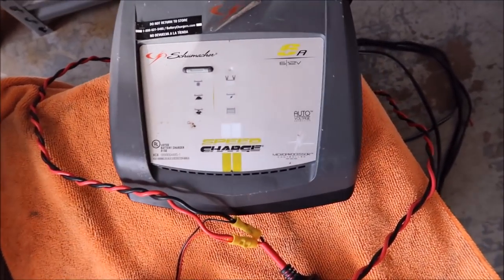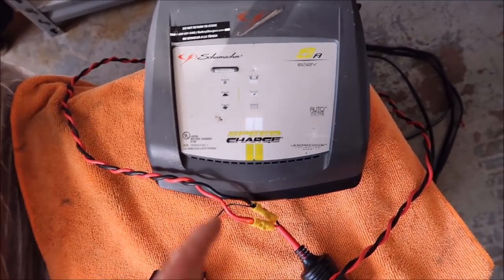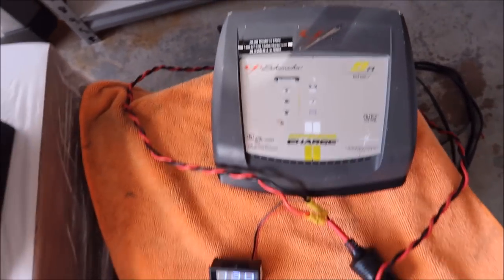It's just a... Yeah, 6 amp max, nothing fancy. You can either run it at 2 amps or 6, I believe.